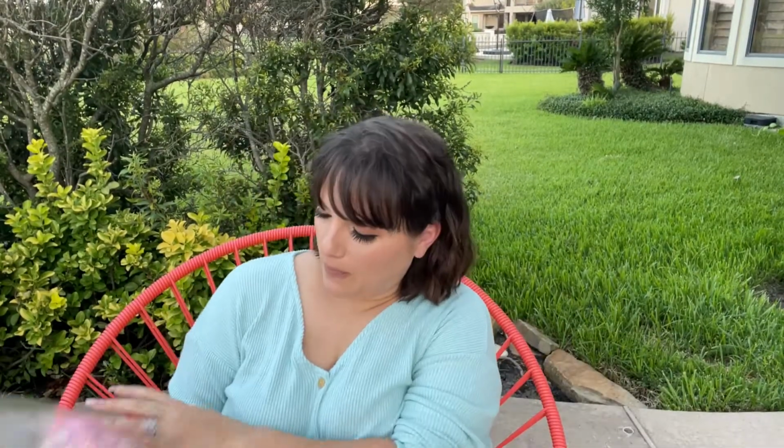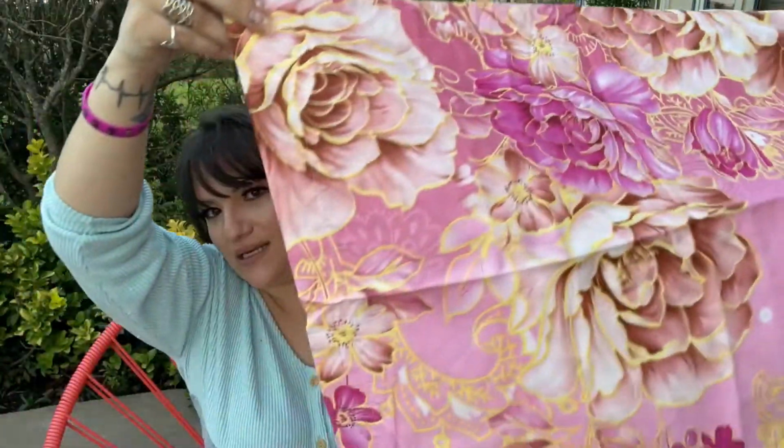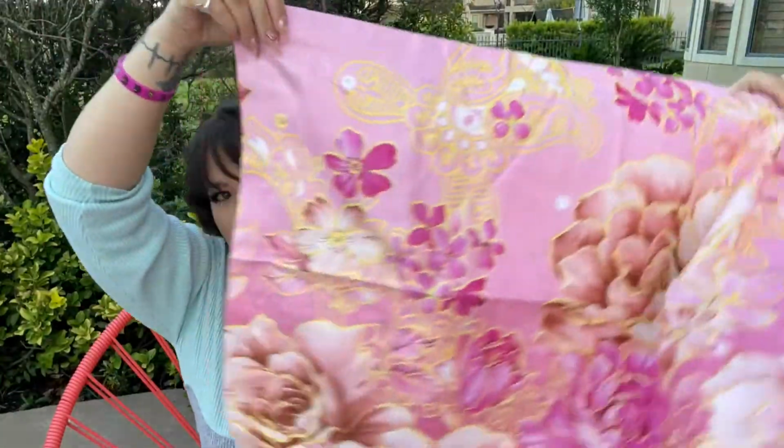So I'm going to show you first the pillowcase. Again, let me see if this is a queen or, oh, this is, let's see. I don't see the sizes, but this looks like a queen to me, and it is extremely gorgeous. Look at this, you guys.